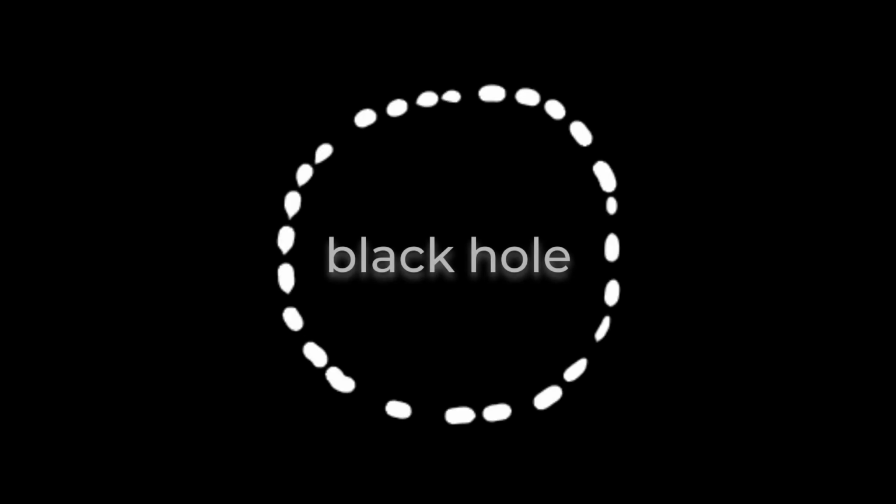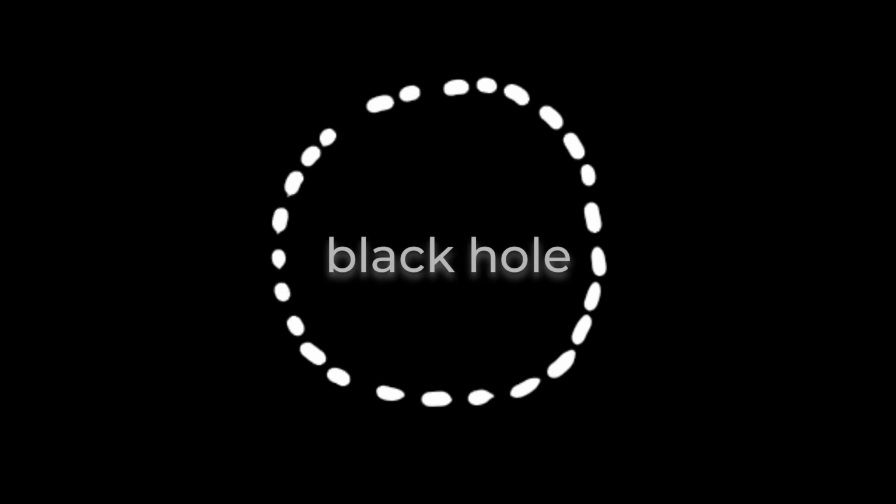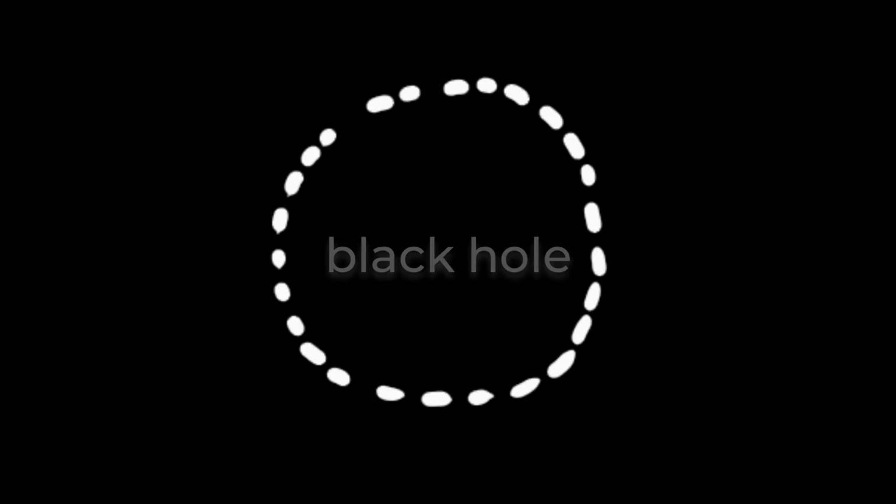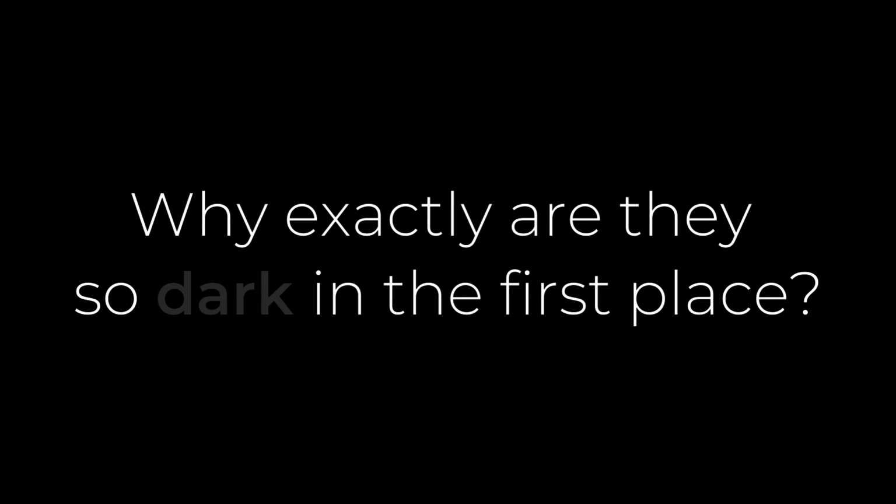The term black hole was first used by an American scientist, John Wheeler, to help us gain a more visual understanding of these objects. Right, so they're black. Why exactly are they so dark in the first place?